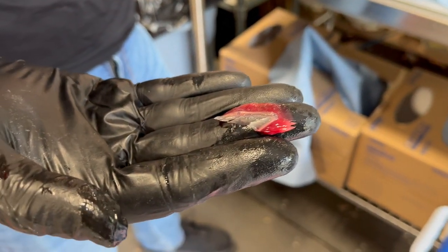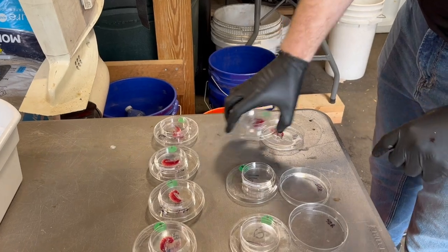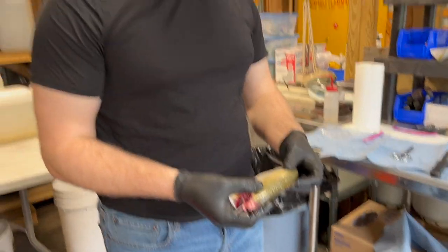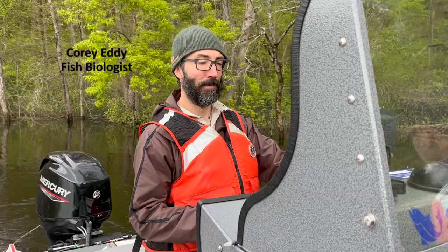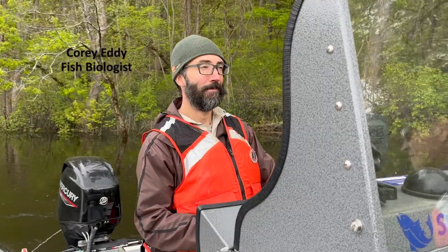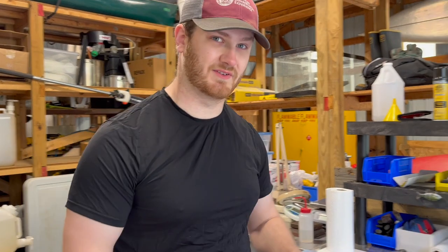We removed the first gill arch on the left and right side. These fish bodies are also used. We have a rehabilitative raptor guy that comes and picks up these fish, and he'll feed them to his ospreys and eagles that he's rehabilitating. And we also have someone in the office, Corey, from yesterday, who is potentially looking to start a study on fat analyses in these fish. So we're saving them for him too. Every part of the fish gets used.